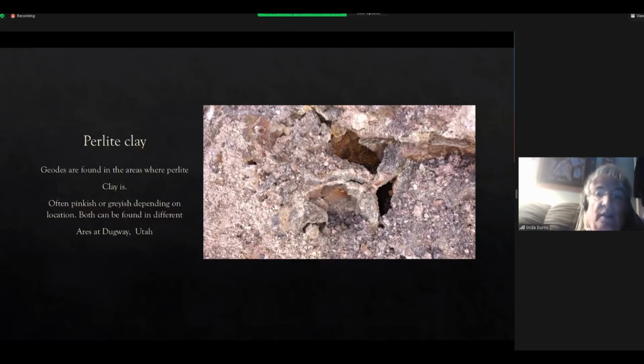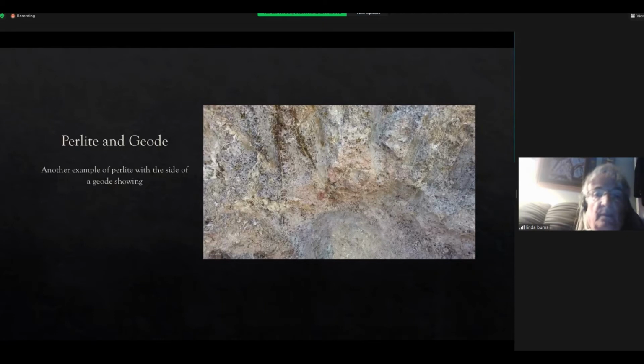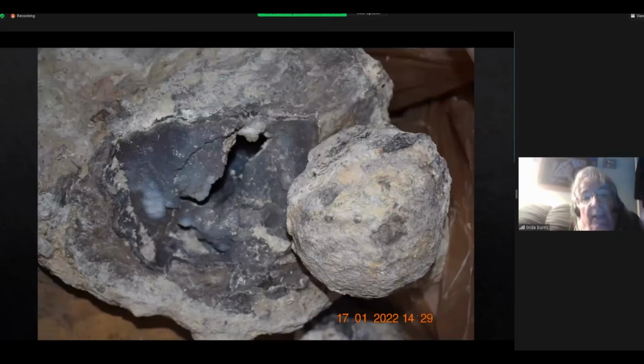And here we have some of that clay with parts of geodes showing. And this one, you can't really tell it real well in this picture, but there is a geode right near the middle of that picture, right below that darker line coming down from just off to the left of center there, kind of angling over. That's a side of a geode sticking out there. So you can see there's some pink and there's gray. This is a couple of the pieces that I pulled out and brought home.